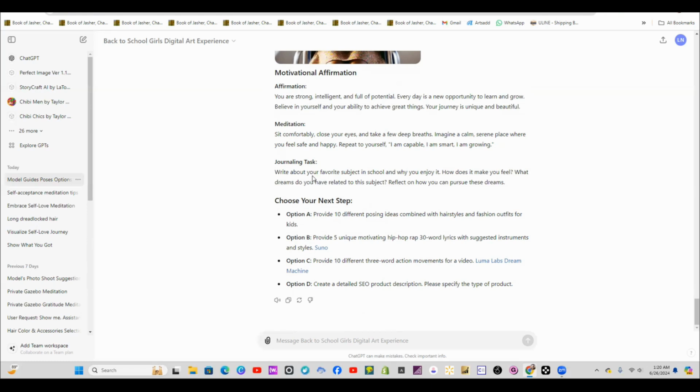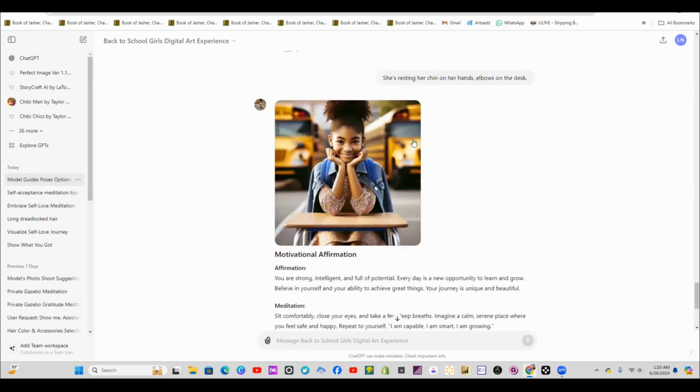The journaling task: write about your favorite subject in school and why you enjoy it. How does it make you feel? What dreams do you have related to this subject? Reflect on how you can pursue these dreams.